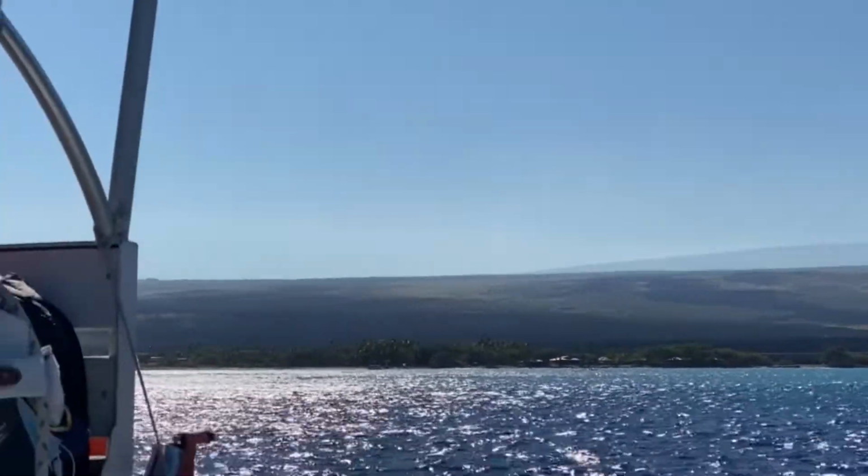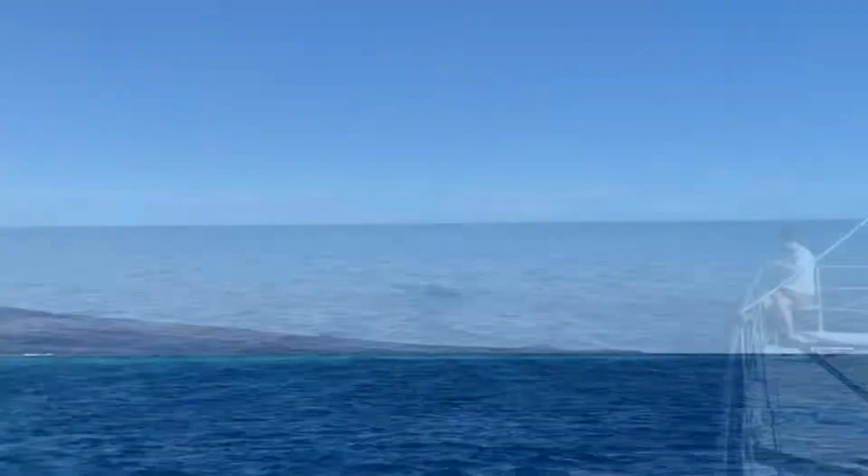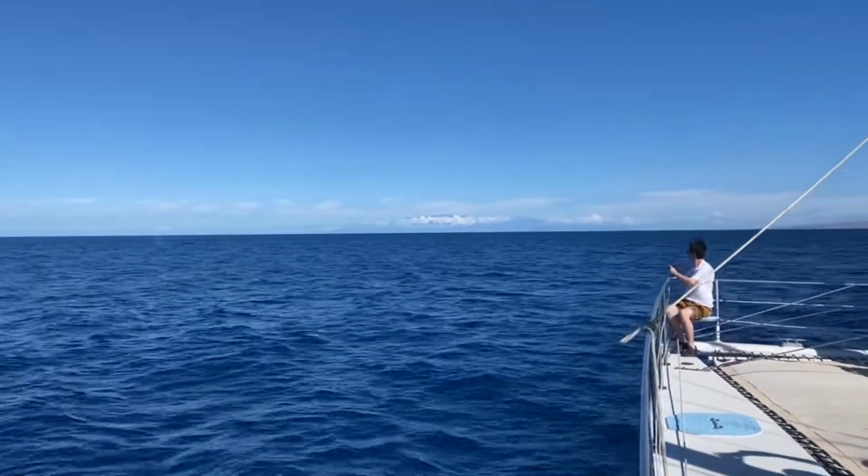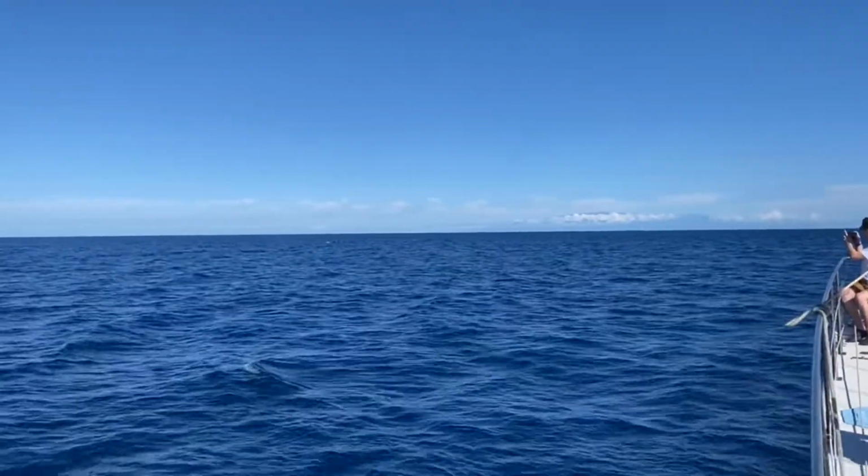We got a whale spout already. About 10 o'clock. You almost see him underwater too a little bit. There's a spout. Wow. There's his back. That's a big whale.